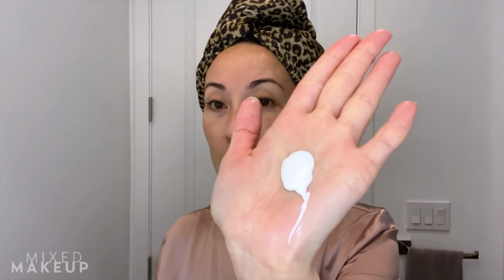Okay, so I'm going to use a decent amount, and you can see it's that fluid texture. It does have a little bit of a white cast, but so far, the couple of times I've used it, it has gone away after a little while. Now, if you have darker skin than mine, you might be like, no way. But it is a mineral sunscreen, so that is something to keep in mind. Mineral sunscreens are really tough. If you're going to wear makeup over it though, it does dry down to a nice texture, and my makeup has actually looked really nice over it, so that's also something to keep in mind.